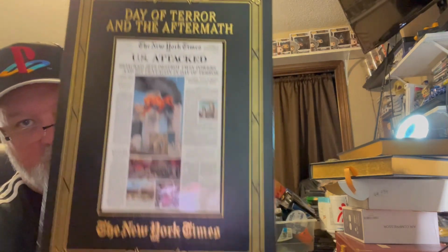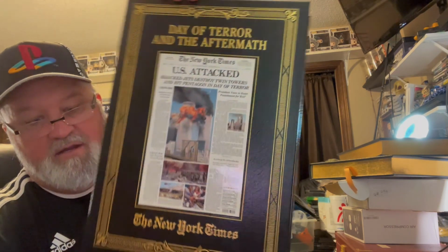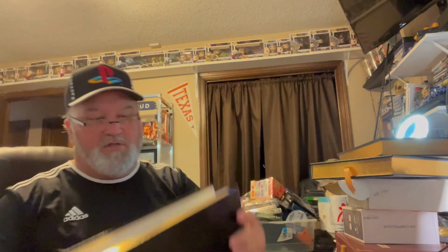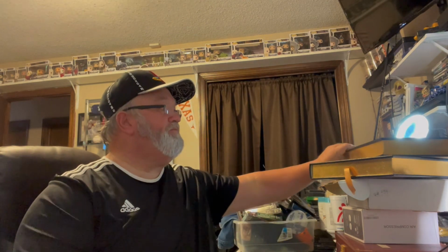This is the New York Times, the day aftermath of 9/11, and it is a gold embossed book, and obviously it's a lot of the clippings and stuff and pictures. I have no idea what the value of that'll be. I will go through that stuff and figure it out. I didn't see any sold comps on the other ones that I'm going to show you, but I didn't look this one up. But that's a really nice book, and it is heavy. Of course, that'll go media mail, as we all know.